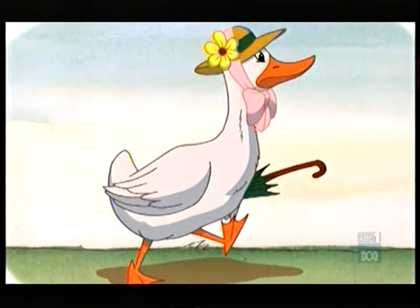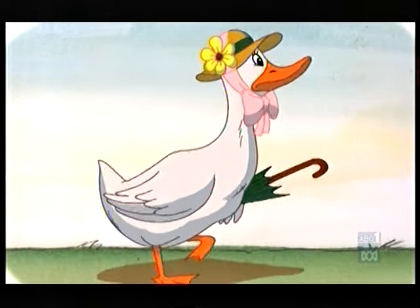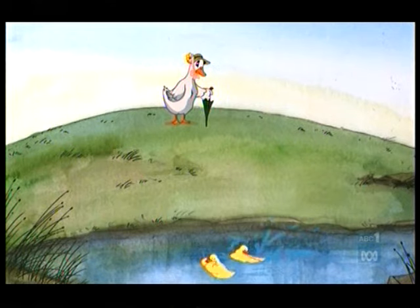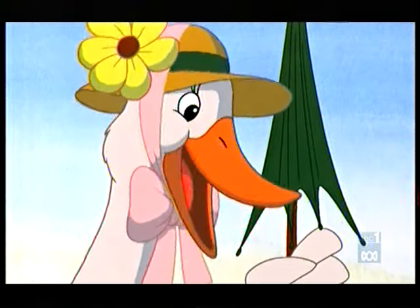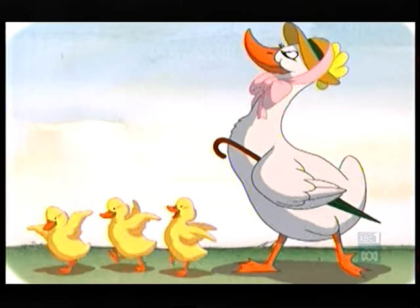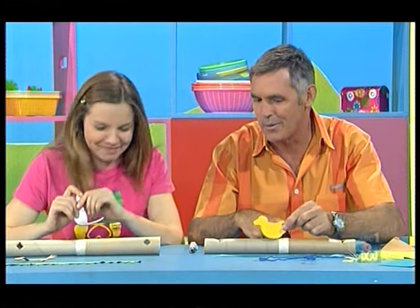So mother duck went out one day over the hills and far away. Mother duck said, quack, quack, quack, quack, and all of the three little ducks came back. Quack, quack, quack.